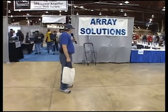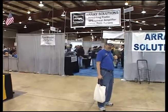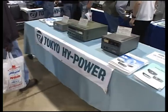Well, here we are inside. I don't know how inside's going to be compared to outside. I hope it's not as big, but it looks like it's going to be just as exciting.